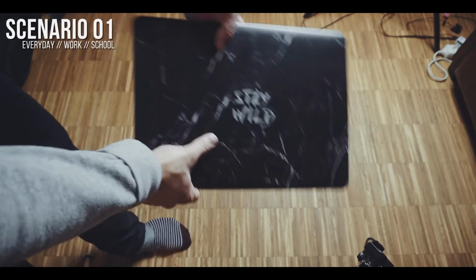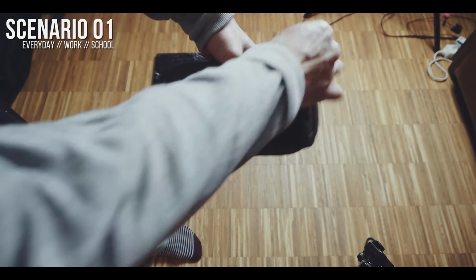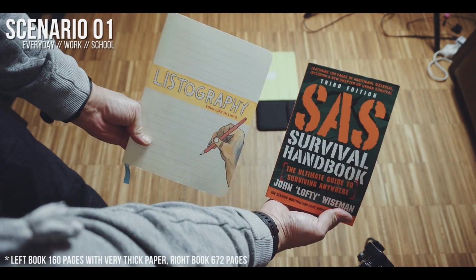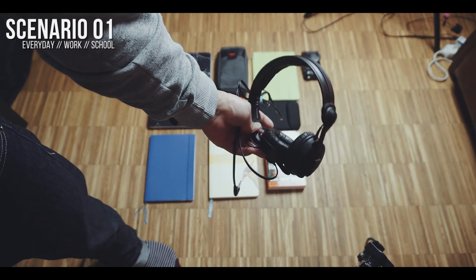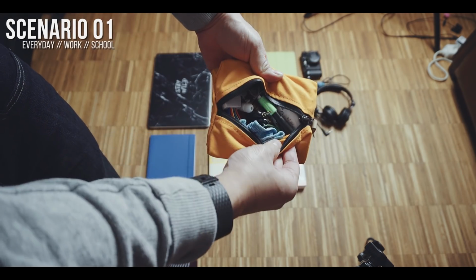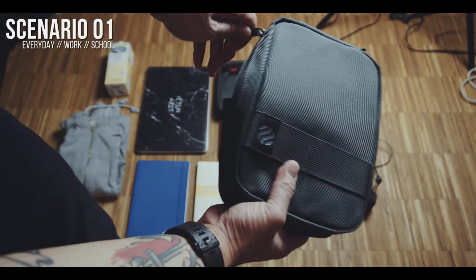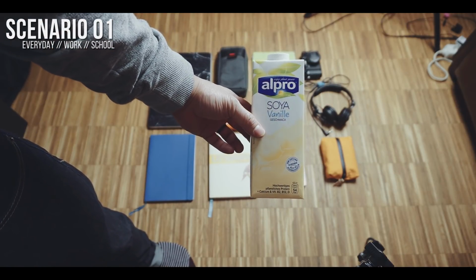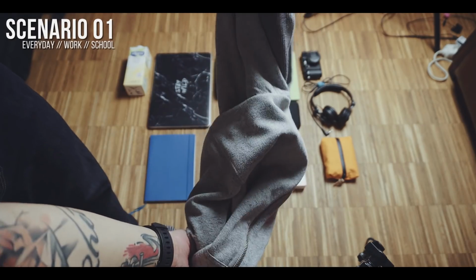So for the first scenario, I prepared these items to see which fit into all the specific volumes. A 15-inch MacBook Pro, a mouse and the MacBook Pro charger both fitted into this zigzag pouch, a small hard drive, an old iPad, a Kindle, books with about 500 pages, a notebook, a camera, over-ear headphones, a pouch with my extended EDC with cables and small items, a packing cube with microphone equipment which is kind of representative for any other item like a lunchbox for instance, and as a stand-in for a bottle, a 1 liter milk carton. As bottles come in different sizes, I assume that a milk carton is easier to evaluate. And last but not least, just a sweater as a soft item.